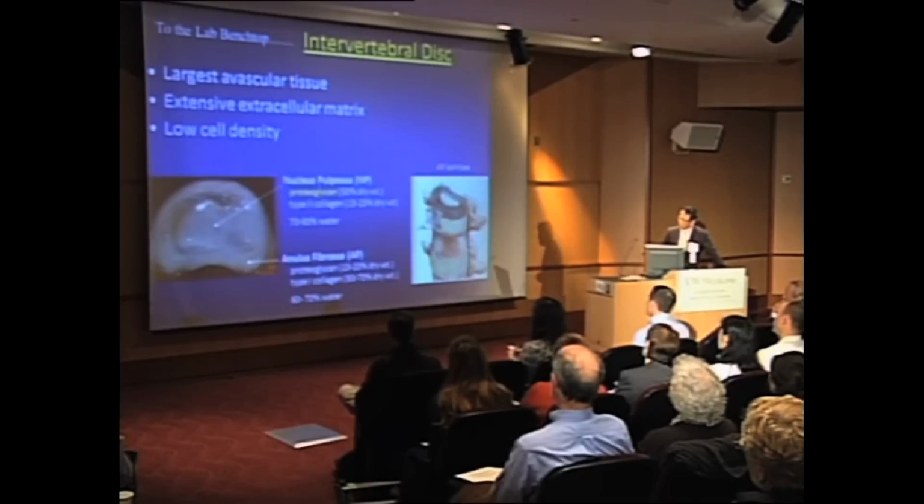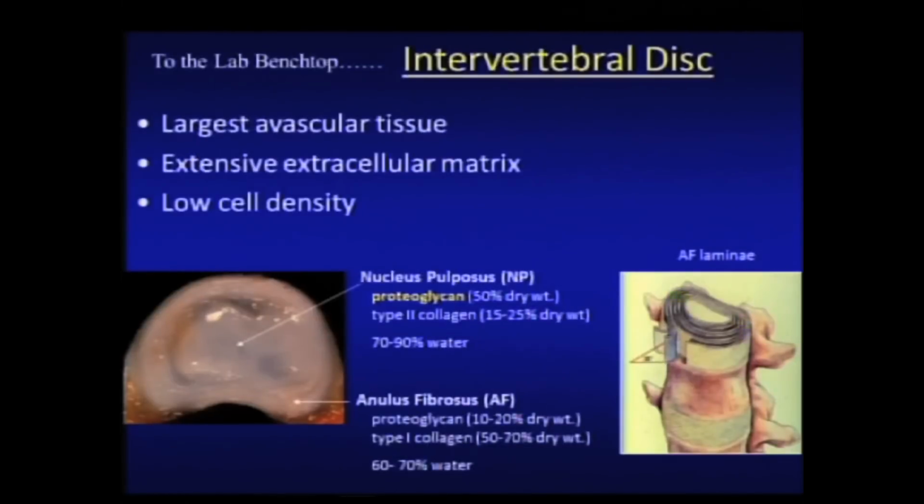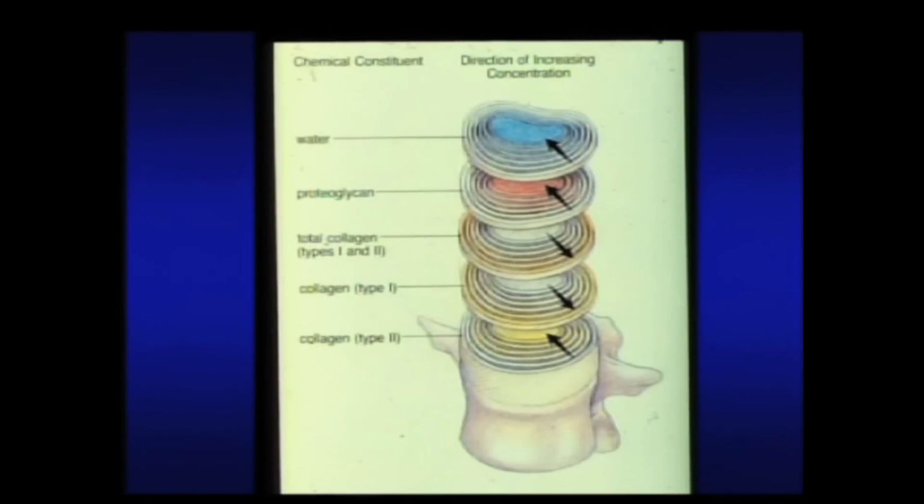So, as has already been pointed out, this is just a general review. There's a lot of matrix components. In the center of the nucleus, we know there's a lot of type 2 collagen. It's the most abundant in the nucleus, and in the outer annulus, there's type 1 collagen. And then the matrix proteoglycans in the nucleus is what gives it that glistening, jelly-like structure. So there's a general order to how these matrix proteins are lined up.